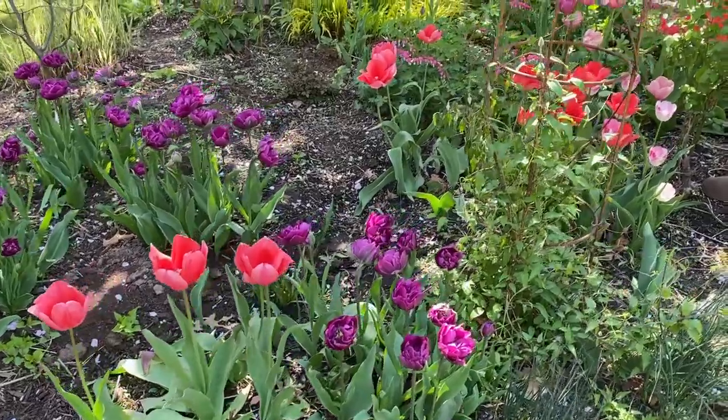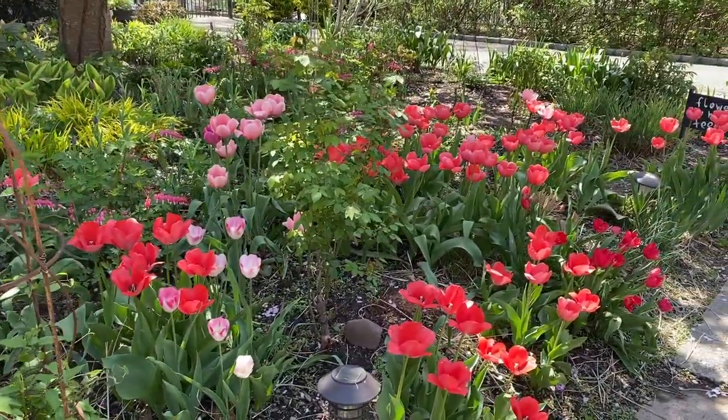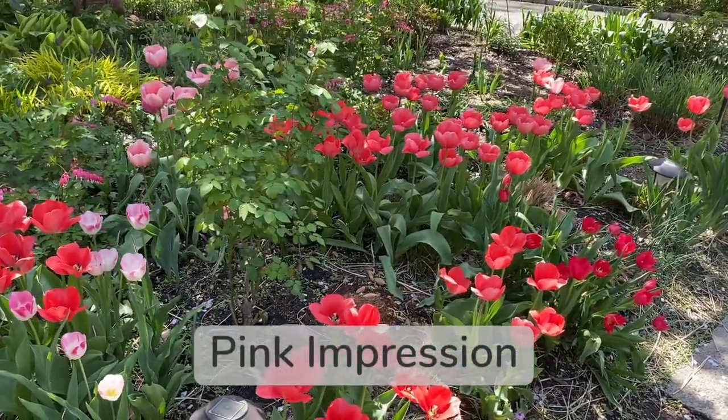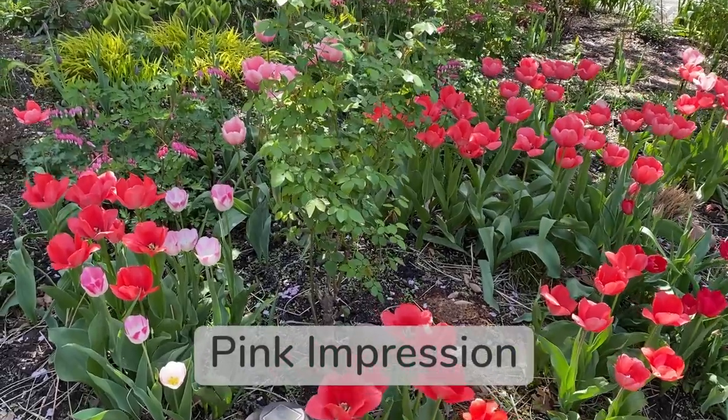Now, this area right here is all about the pink impression, and they do look a little bit on the redder side, but they will fade to more of a pale pink.